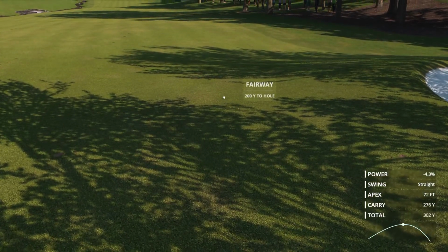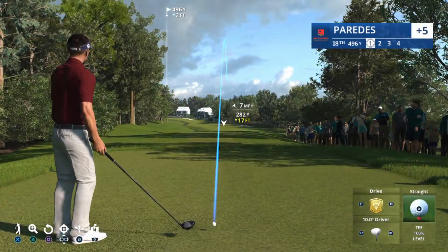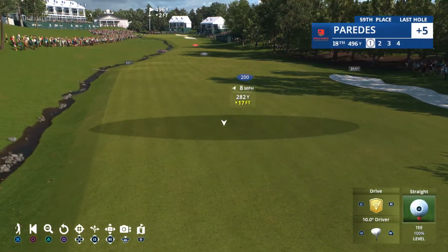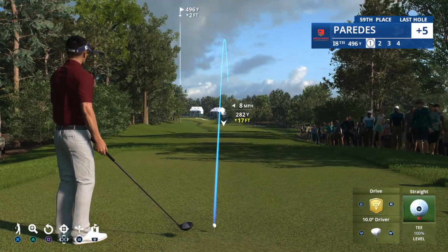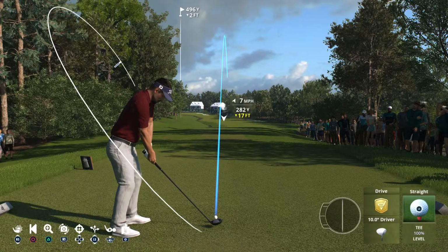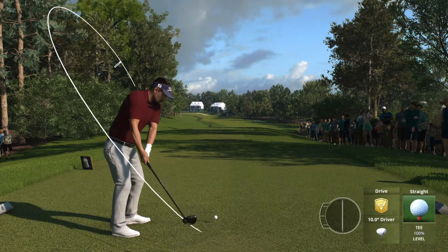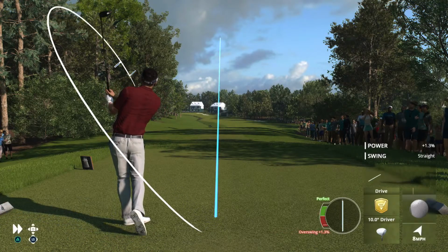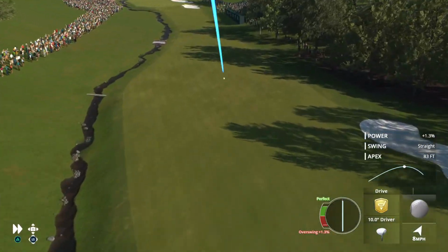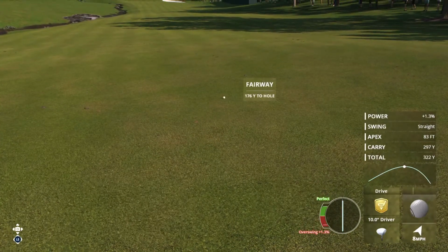Just what you want at this point in the round. You're trying to find a rhythm, hit fairways, hit the middle of the club face. That's what they did right there. Nothing wrong with that one.